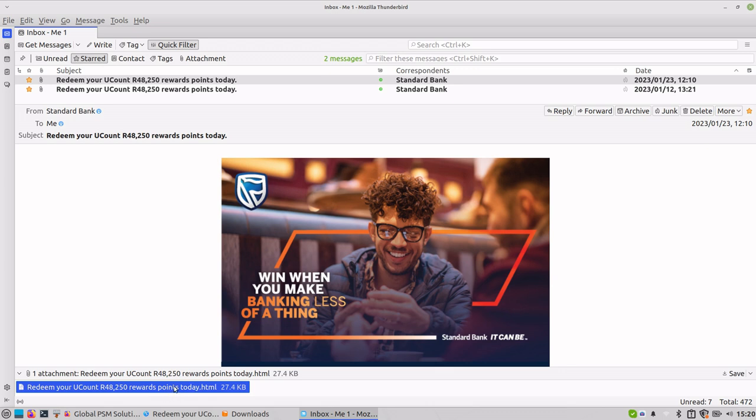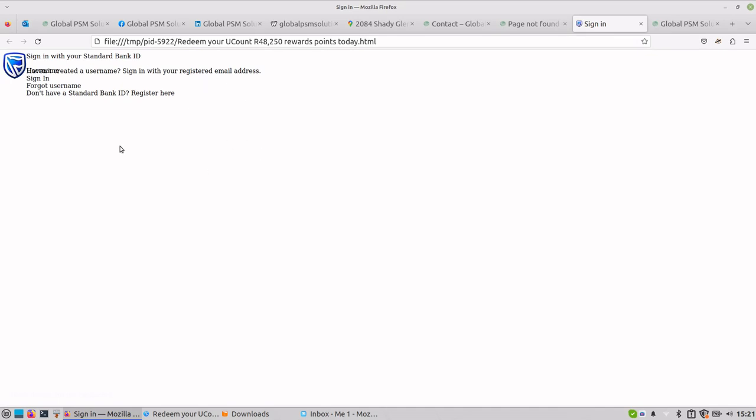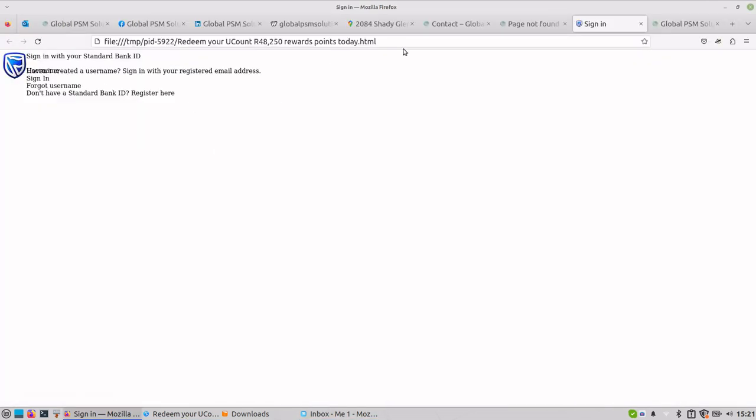Now, like I said, if you open this link now, it's not going to look like a normal standard bank website. In fact, I've already opened it here. It's not going to look like a normal standard bank because they have already deleted the rest of the style sheet that this page depends on.